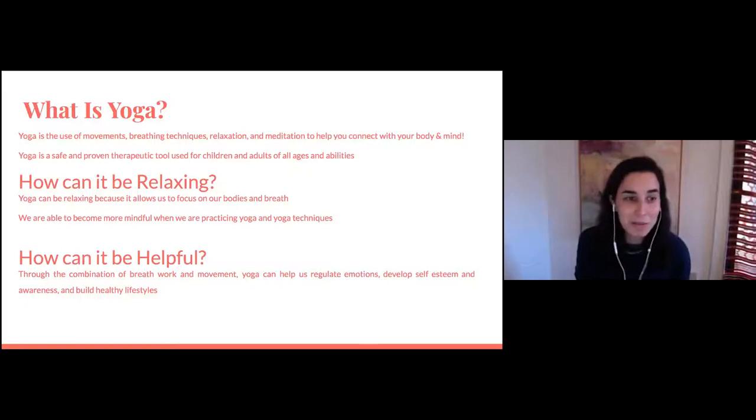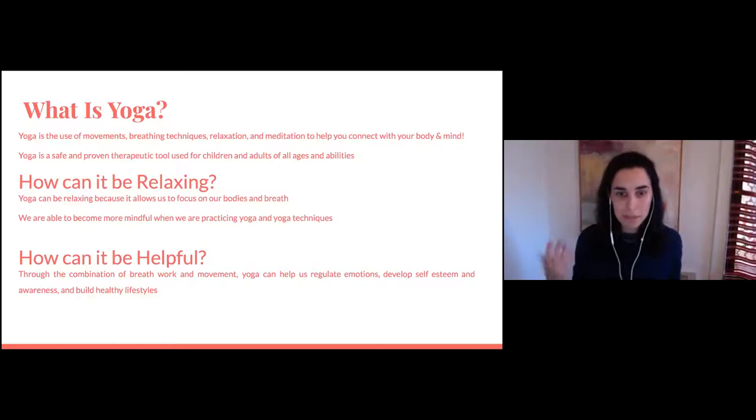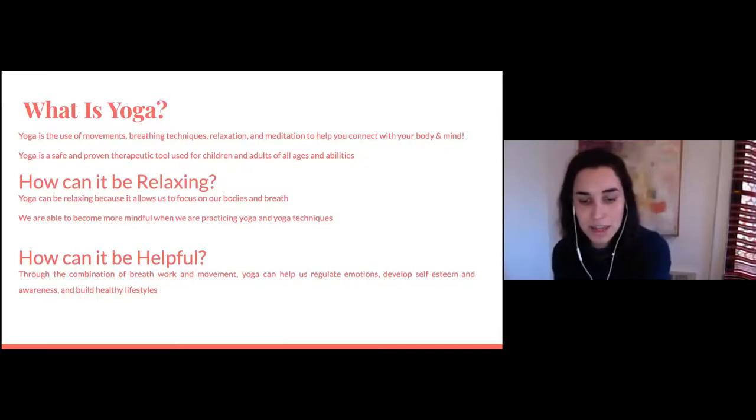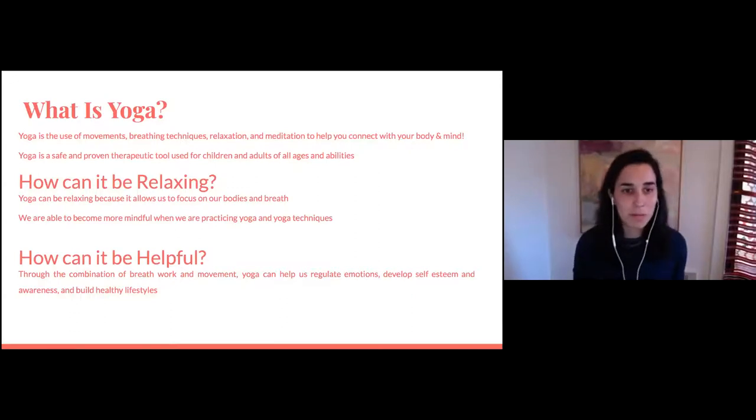So how can yoga be relaxing? It could be relaxing because it allows us to focus a little bit more on our bodies and our breath. With our busy, busy lives, it's really good to find different activities that allow us to find a little bit more mindfulness, find a little bit more relaxation, and even some self-care throughout your day. So when we are more mindful, we can practice these different techniques and really notice how, again, they're feeling in our body.